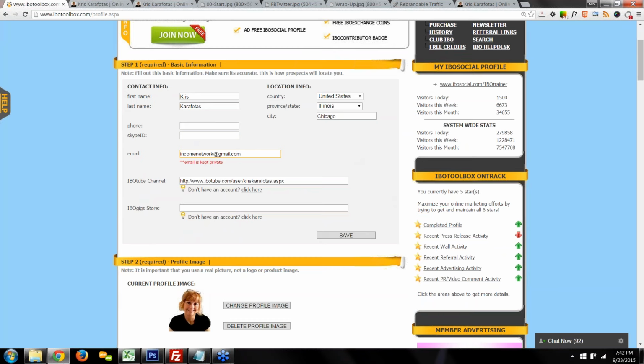Below that are boxes for your IBO Tube channel and your IBO Gig store. You're going to click here to register for free. Your IBO Toolbox logins will not work. You can certainly choose your IBO Toolbox username, provided it hasn't already been taken, for these two platforms. Once you get done, you're going to come back over and put in your channel URL for IBO Tube and your Gig store URL. Your channel URL for IBO Tube is going to look similar to this, but of course it's going to have your username in place where I've got my username. Okay, and then click on save.